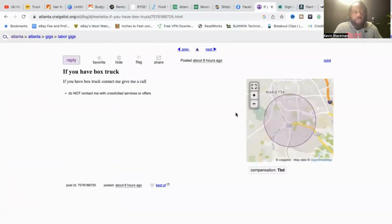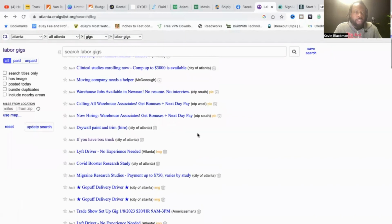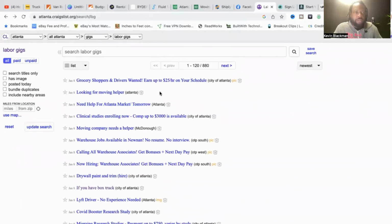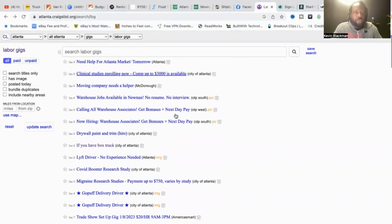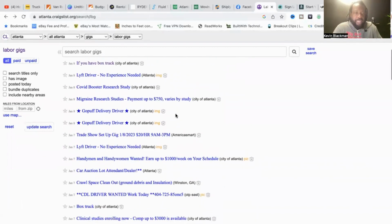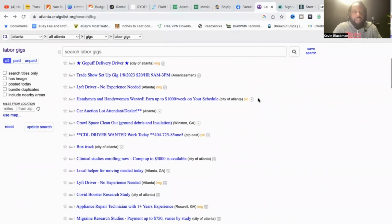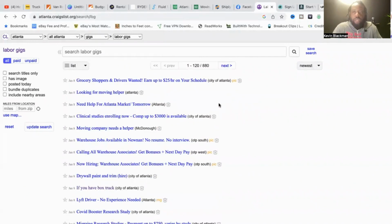Next is Craigslist. You can do the same thing with Craigslist. You have a box truck or a pickup truck or a cargo van. You can find people who need things moved, people who need things picked up from a furniture store. They might have just bought a bed or a large TV. You can pick things up for them straight through Craigslist and keep 100% of the funds.